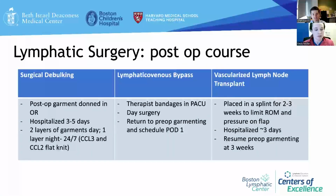So I just want to talk about these briefly, just so that you guys have an understanding of some of the expectations for post-op. For the surgical debulking, I mentioned that the patient basically comes out of the OR wearing their garments, and they're hospitalized for about 3 to 5 days.